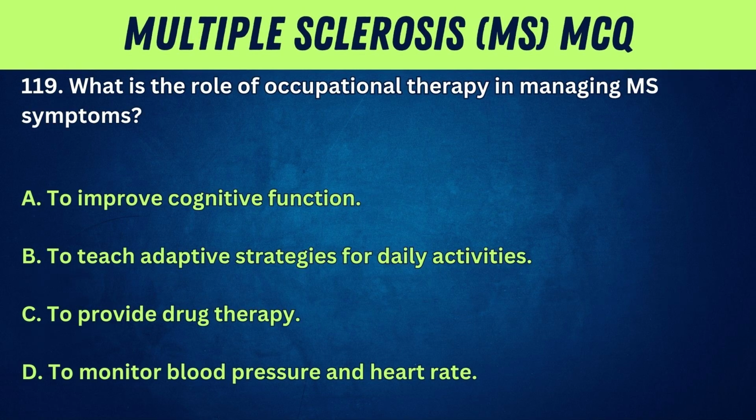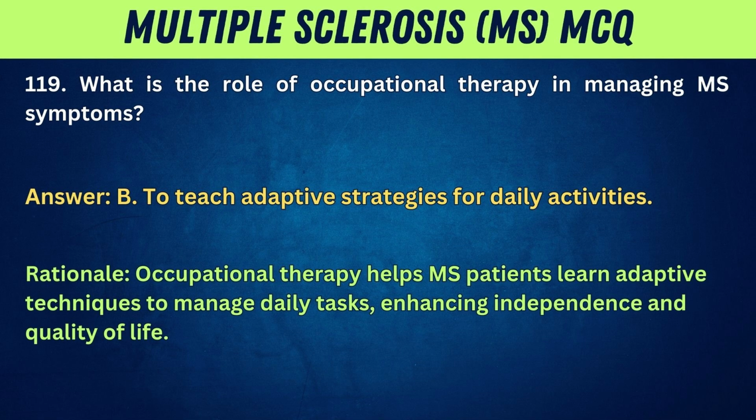119. What is the role of occupational therapy in managing MS symptoms? A. To improve cognitive function. B. To teach adaptive strategies for daily activities. C. To provide drug therapy. D. To monitor blood pressure and heart rate. Answer: B. To teach adaptive strategies for daily activities. Rationale: occupational therapy helps MS patients learn adaptive techniques to manage daily tasks, enhancing independence and quality of life.